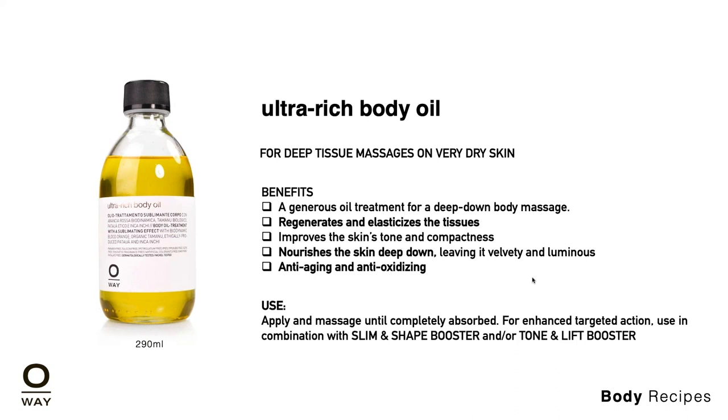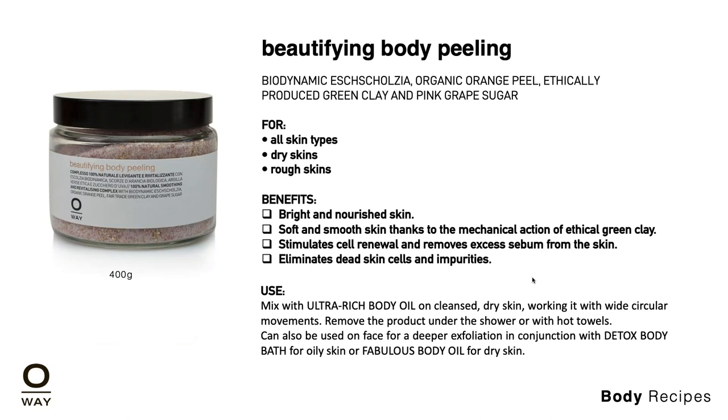And you can use this one too with the Slim and Shape Booster and the Tone and Lift Booster. I won't really recommend any of these oils for your face, not this one. The Fabulous Body Oil you could use, because it's so light, but that would be for super dry skin. But these are really great oils, and you can incorporate them into body treatments as well, which we'll talk about in a little bit. So, some great massage oils for everybody, especially if you are in a full specialist type of situation at your salon or spa.